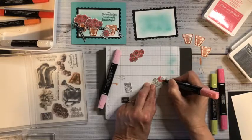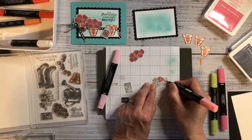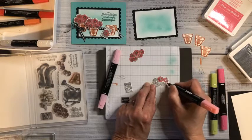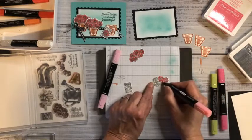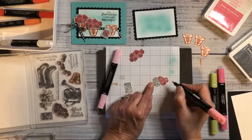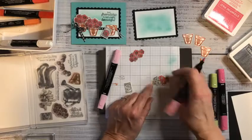See, aren't you glad I already did some of the stamping and die cutting? Just to speed things up a little bit. I really love this stamp set. I really wish it would have carried over into the annual catalog, but it did not.